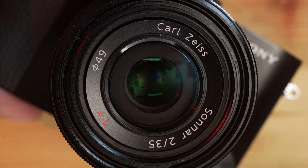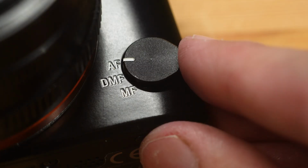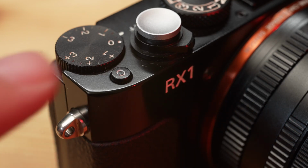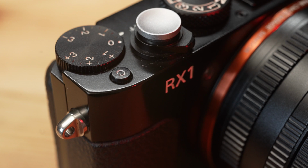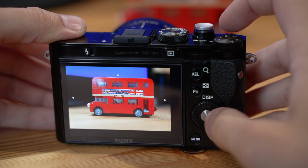Mentioning newer, more modern cameras brings me on to the biggest negative, I would say, for the RX1, which is its autofocus. The camera has a front switch allowing you to change between autofocus, direct manual focus, and fully manual focus. I set the custom button on top to autofocus area so I can switch between multi, center, and flexible spot.